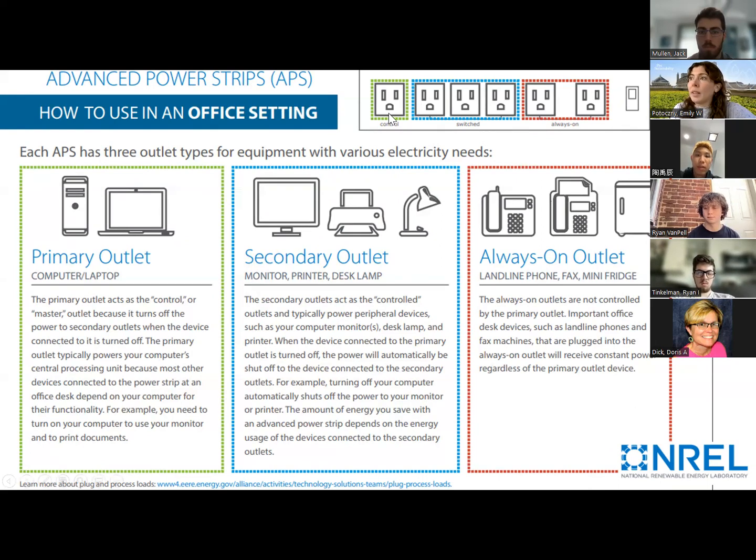These controlled outlets, the green over there, are outlets that are energized and de-energized according to the control functionality built into that advanced power strip. And then the secondary outlets are the controlled outlets. The primary outlet is like that master control that I was talking about on the other slide.